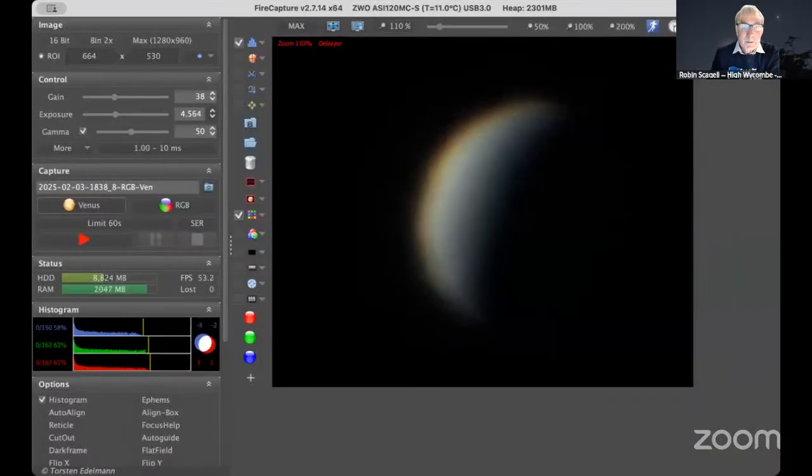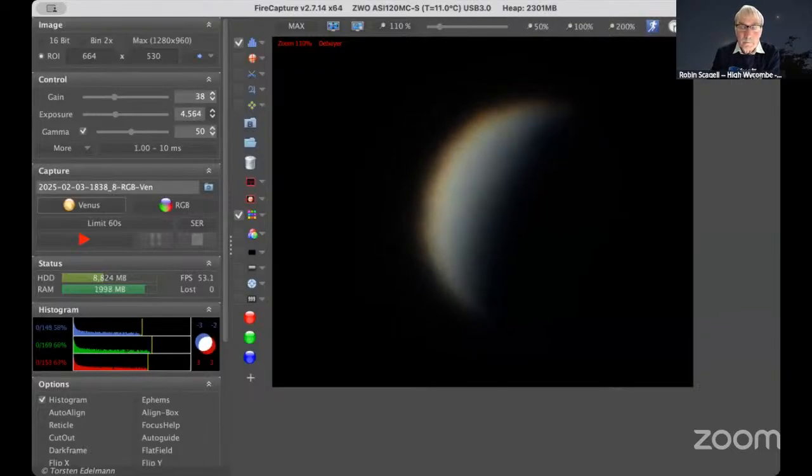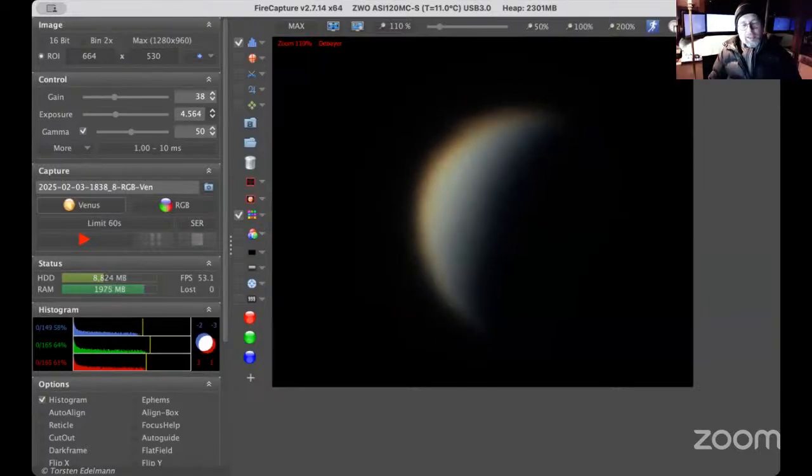Yes, good evening, Robin. I'm sitting in my warm room next to my observatory, housing a 14-inch telescope, and I'm looking, as you can now see, at the image of the crescent Venus through the 14-inch telescope. This is a color camera, and so you'll see some false color around the edge of Venus. The false color is due to our atmosphere. It refracts different colors differently, and that's why you've got a colored edge to Venus.